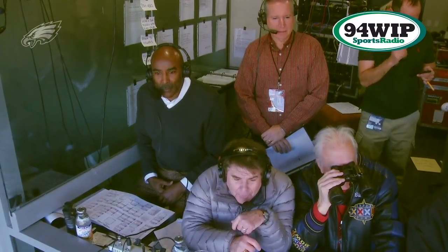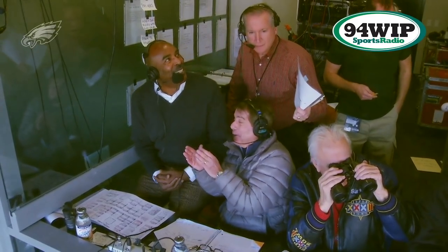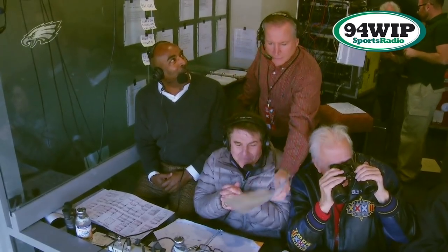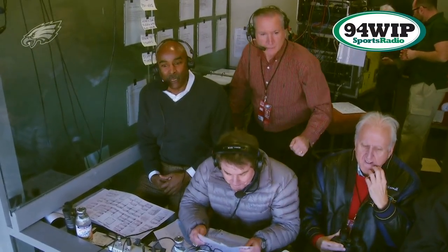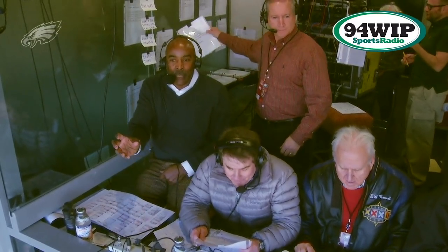Foles takes the snap. He's back. He looks. He fires. Complete. Touchdown. Zach Ertz. A lot of work, but they got it done. They did it the hard way. You know, they line up a bunch on the left side, and Zach Ertz runs a little Texas route. He angles to the outside, comes back in, very similar to the route that they tried to get into Darren Sproles, and he gets a touchdown.